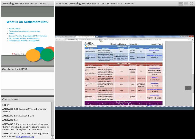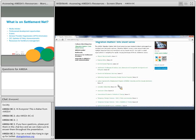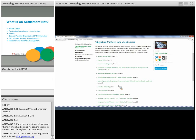All of the topics in these info sheets, we don't just pick out of the air. And you'll see this with some of the other events that I'll go through in just a moment: the information we share is a response to what we have heard from you, from the settlement sector of British Columbia. You tell us you need something, and then we do our best to try to fill that need. I think this is a very good example of that.